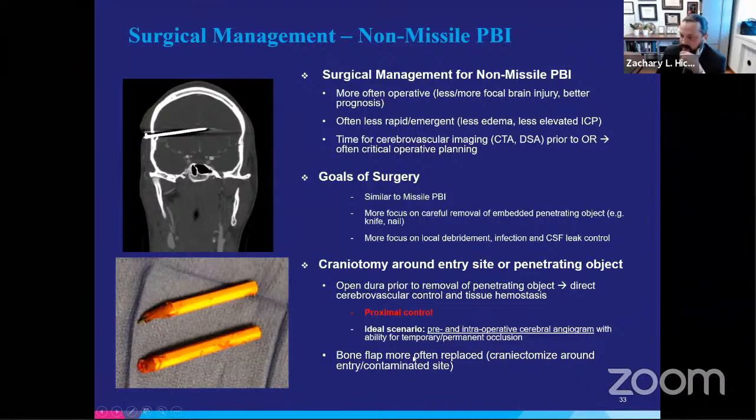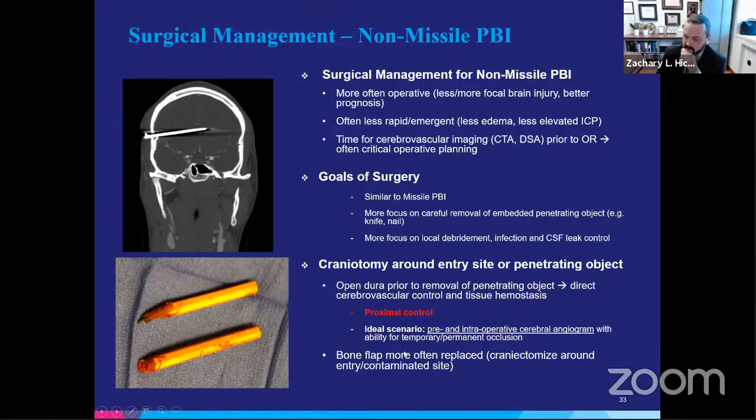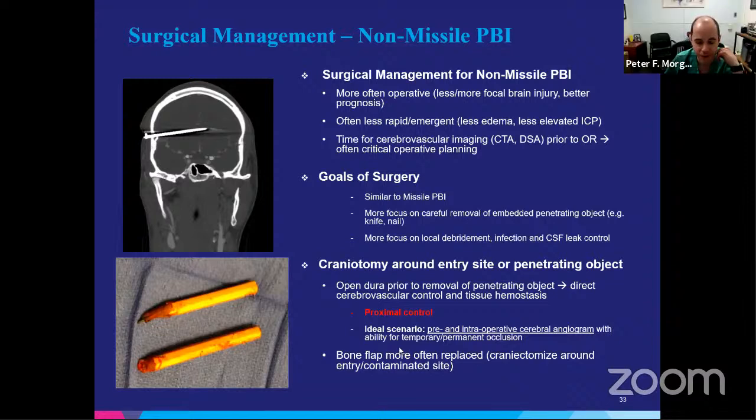Hey, Zach. Yep. Can I just ask you on that point? Sure. Do you advocate prepping the neck or opening the neck when you're dealing with something where the likelihood of a vascular injury is high?